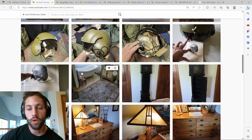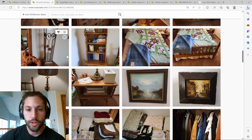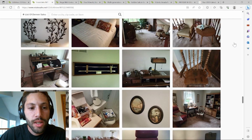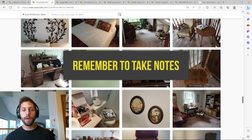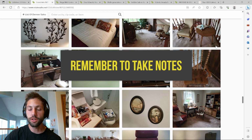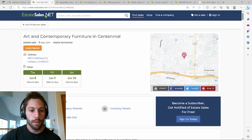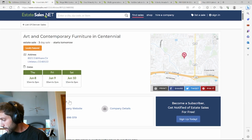I kind of know what I'm looking for, so I'm scrolling pretty quickly. We see books here, some linens, some kitchen stuff. What I do as well is keep a piece of paper on the side and write the types of things I'm seeing at each sale, so that I can make a choice once I've looked through all of them. So this is the sale by the first seller, and I'm seeing a printer and a camera.